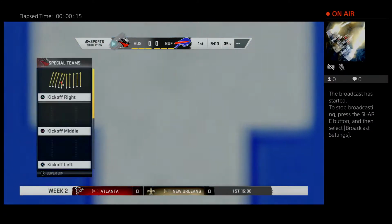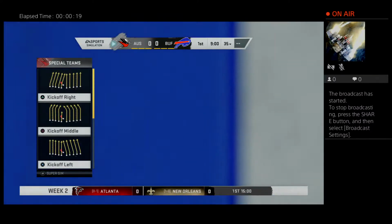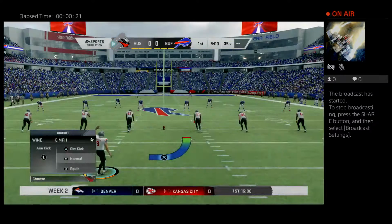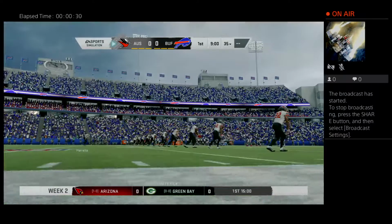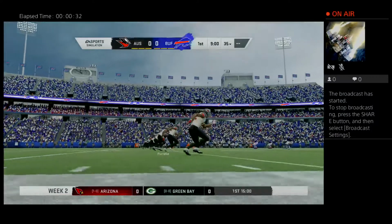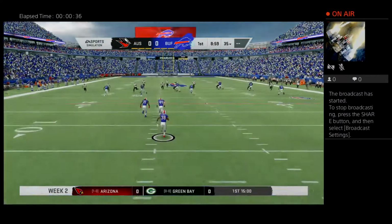There's a look at New Era Field here in Orchard Park, New York. Today, after a crazy opening weekend, it's on to week 2, and we've got a good one here between the Austin Desperados and the Buffalo Bills. The first game's out of the way. Time to buckle down for the long season ahead, and we're off in week 2. This is fielded at the 2.